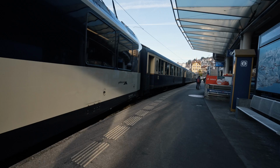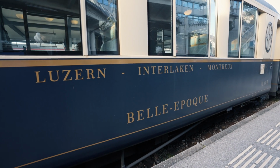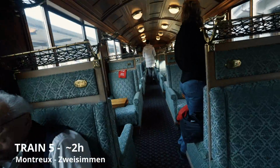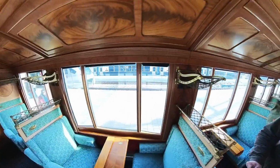Let's go. Arriving at the station, the train is already waiting for departure. This is my 5th train I'm taking, and all of them have been on time. Alright, made it to the train station and entering the retro train Belle Epoque. Let's find the seats. I reserved a seat in first class, which costs $65 on this train to Zweisimmen, and the whole way back to Zurich runs me $206.